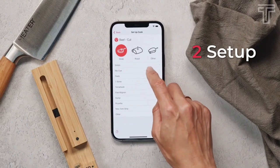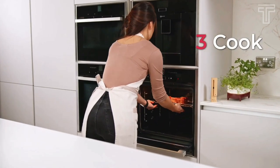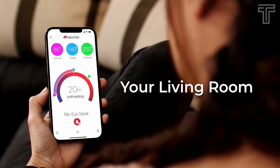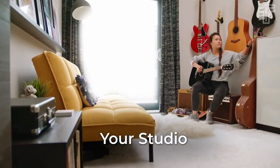First, we insert the probe in the meat, follow the app instructions, and choose from a variety of meat types and recommended temperatures. Don't worry about overcooking or undercooking ever again. Sit back and relax, and you can monitor your cook from the living room, office, backyard, studio, or literally anywhere.